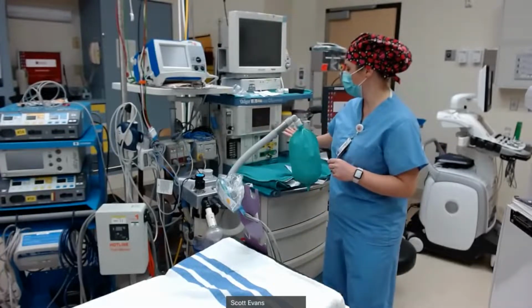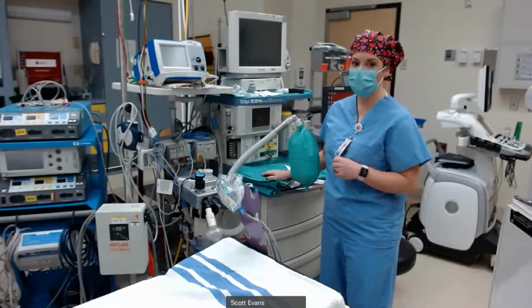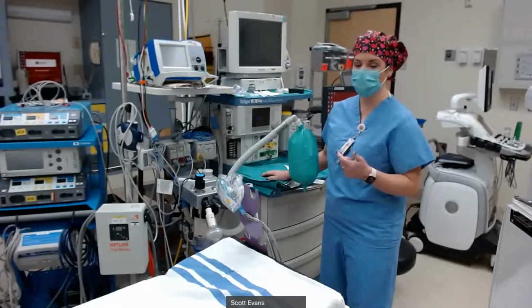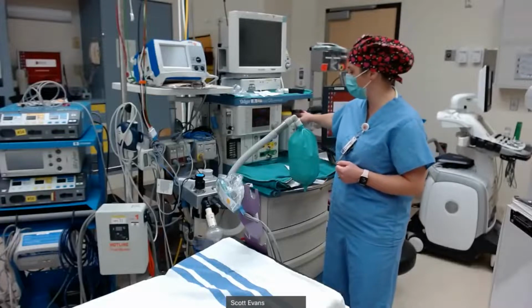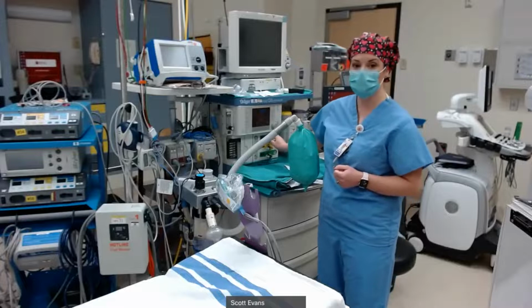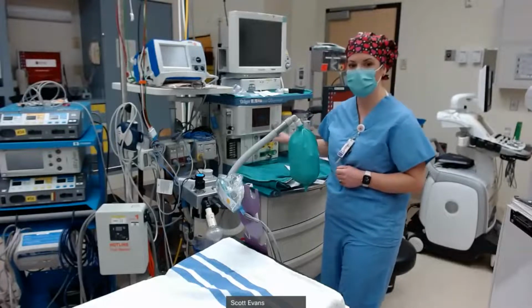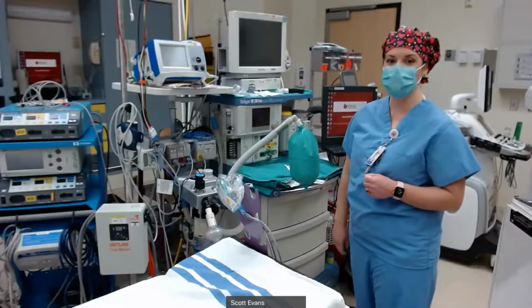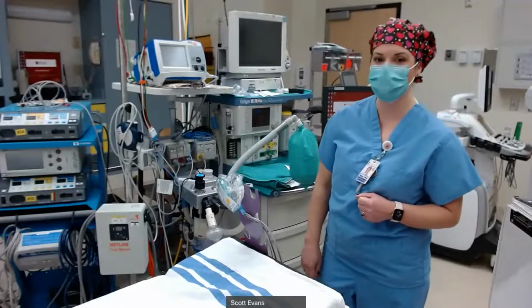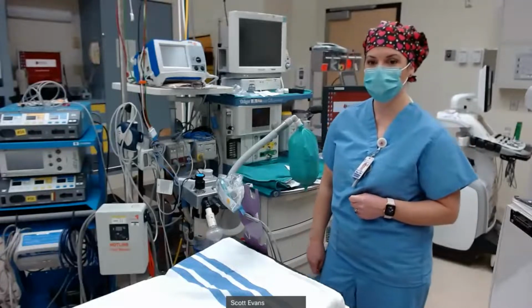And there are lots of different controls here on the anesthesia machine. We can use different types of gases to give anesthesia to the patient, and we have a couple of different types of anesthesia gases to choose from. Nitrous oxide, which some people know as laughing gas, or you may have had it at the dentist. We use that sometimes in anesthesia as well. So it's just a complex system and machine that keeps patients safe while under anesthesia.